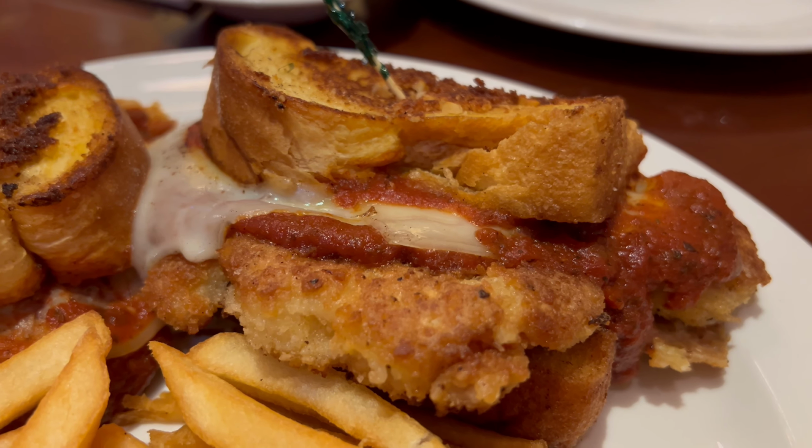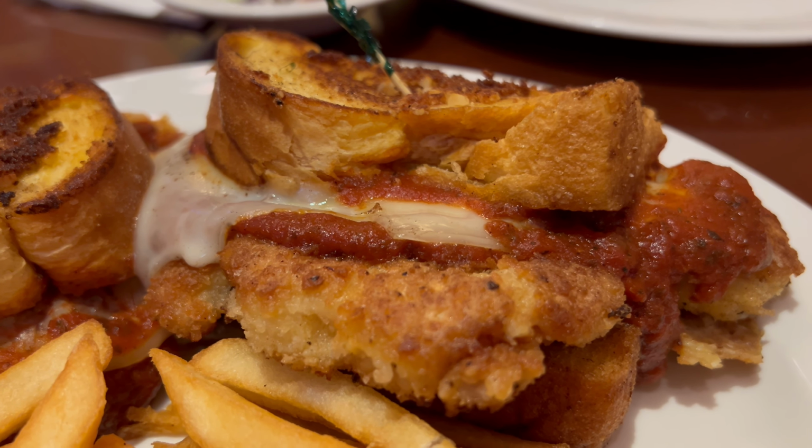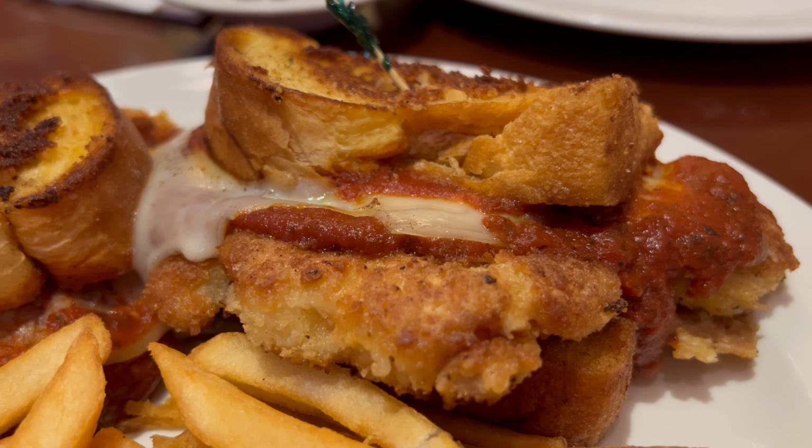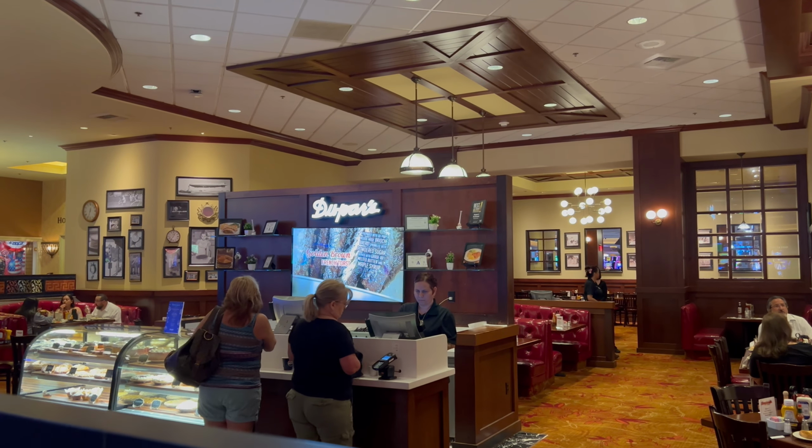A pretty decent chicken fried steak as well, and they have really great sandwiches here. That chicken parm Texas toast was so flavorful, although I don't know if I could down that whole thing without going into a food coma. But in general, you've got a very friendly, inviting atmosphere with solid food here at Dupar's. Locals in the area certainly have a very nice restaurant here at Dupar's. I like it quite a bit.